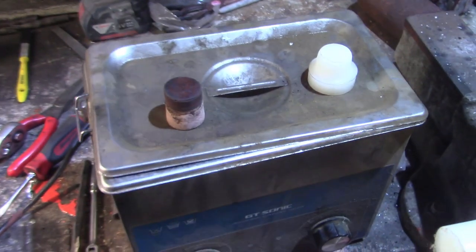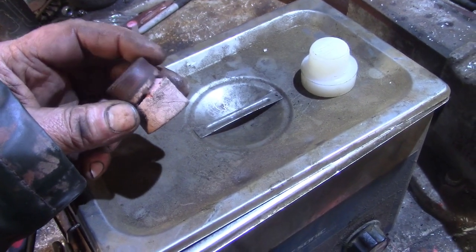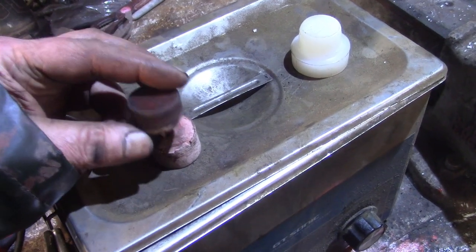Okay, I'm just getting ready to try and fire this thing up. This was the oil filler plug. And I'm just going to top the oil up before I try and start it.